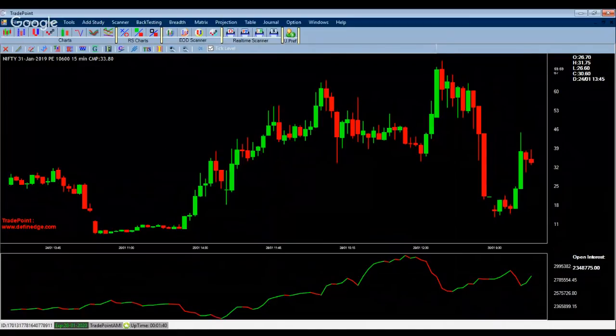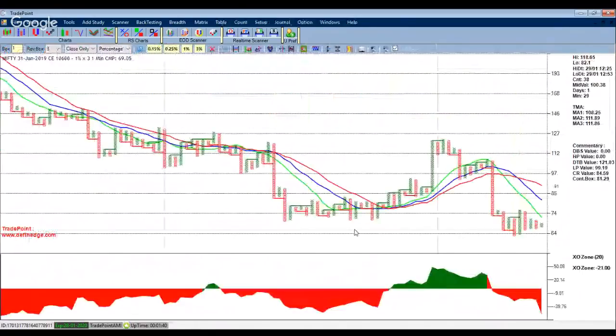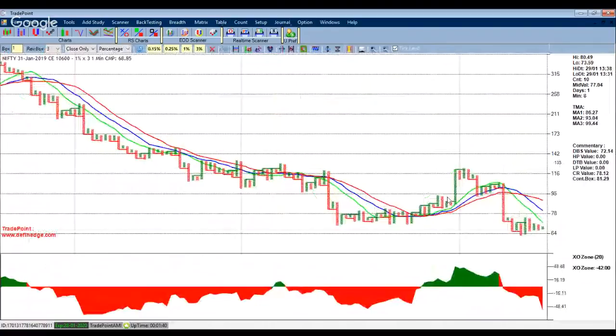Now to see where it can go, let's take a look at the 10,600 call. I'm plotting a chart of the 10,600 call now. On a 1% box size, yesterday's low was near 70, whereas today's low is below 65. And the EXO zone has become red. The triple moving average, which had started going up, has started coming down. So again, this points to weakness at the high level.